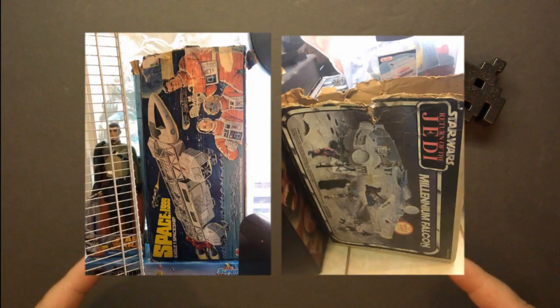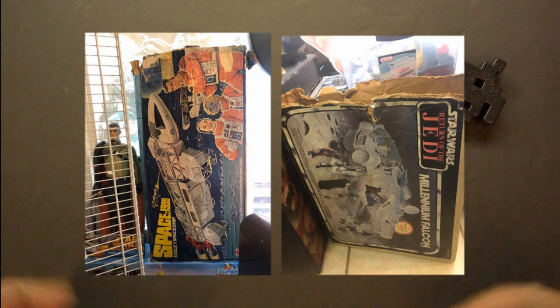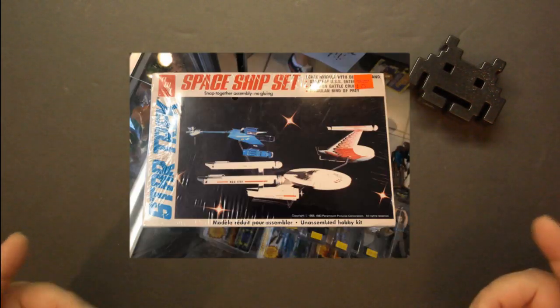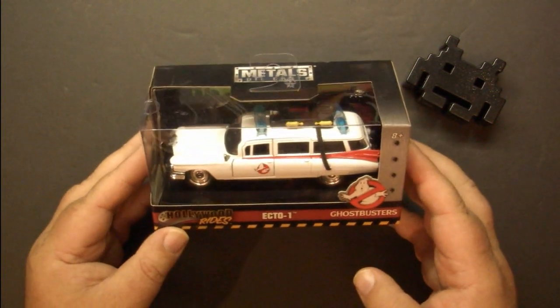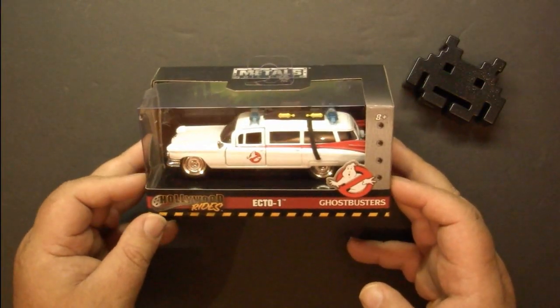They had a Galaga Miss Pac-Man class of 1981 arcade machine there. I was eyeing that. I would love to have that machine. But a really cool store. I highly recommend visiting them if you ever get down to Myrtle Beach, South Carolina. But when I went there, I picked up a really cool Hollywood Rides Ecto-1.